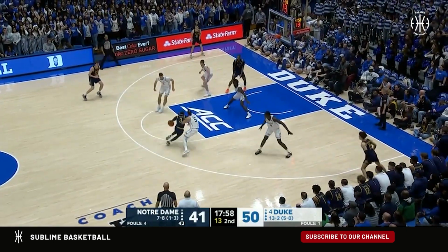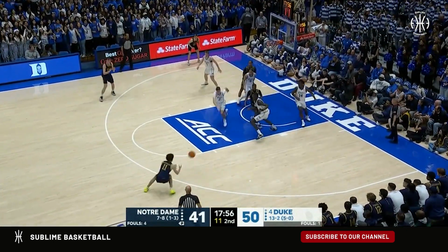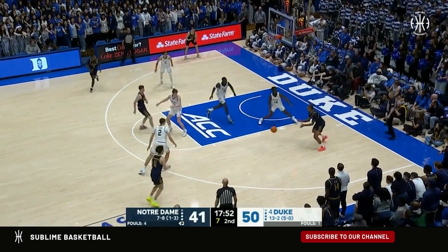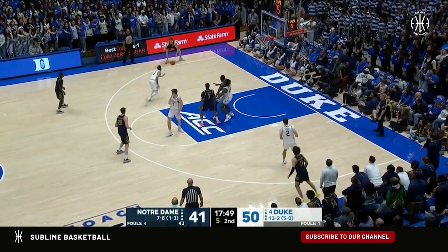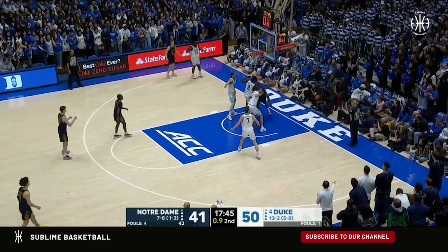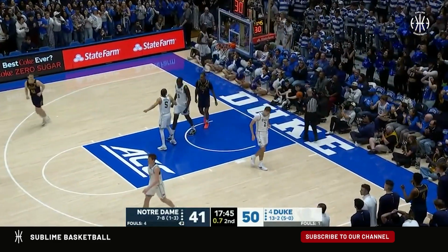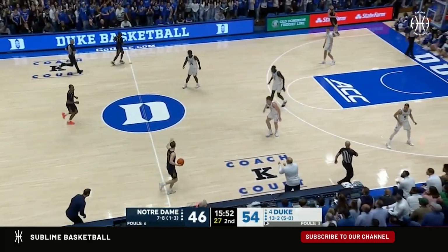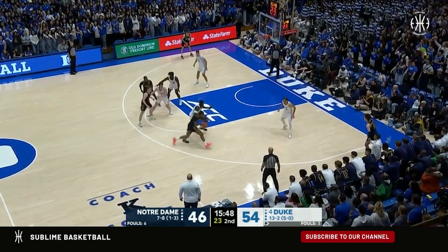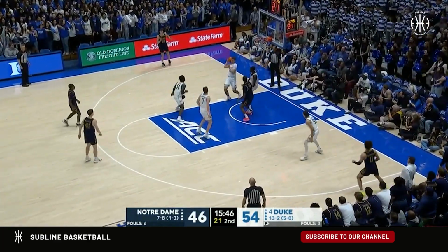Life tough on Maluach at the other end. Burton with the penetration. The kick. Shrewsbury does not put it up. He probably should have. Davis. Alako. Burton. And they don't get a shot off. They turn it over. They're bigger at every spot on the floor. They're going to see a lot of that when they play Illinois. Illinois loves that bully ball back down.